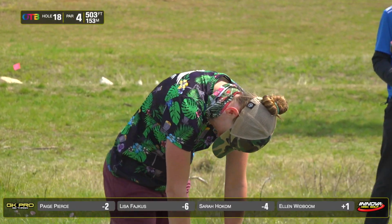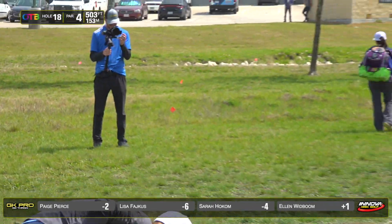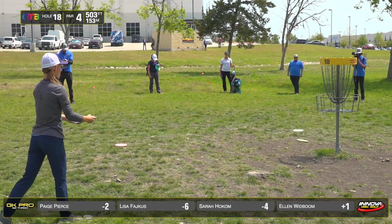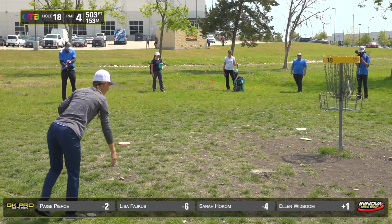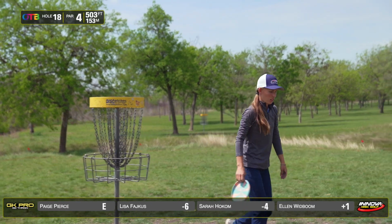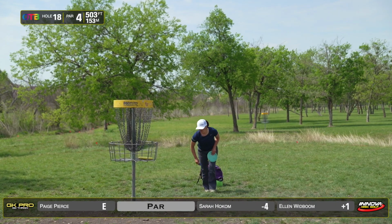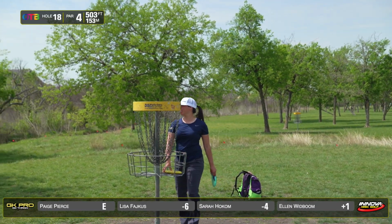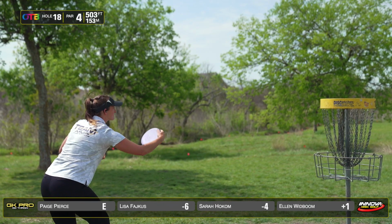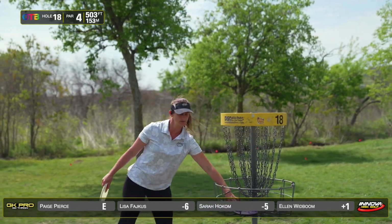Not so floaty. Hopefully round two she'll make a lot more of those putts. I know she's really good at putting, so today might have just been an off day. Yeah, I really think the wind played a factor in the missed putts today. And Paige will not be happy to finish her round at even with that double bogey. Lisa coming in with the hot score at minus six. And I'm happy to finish out my round at minus five.